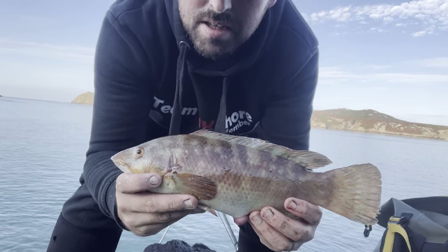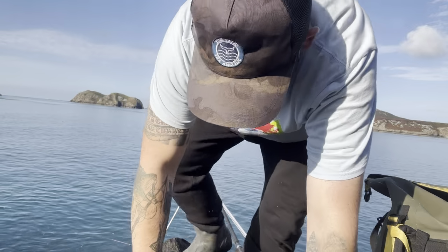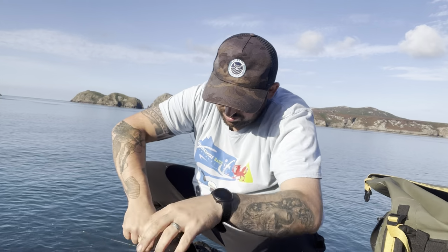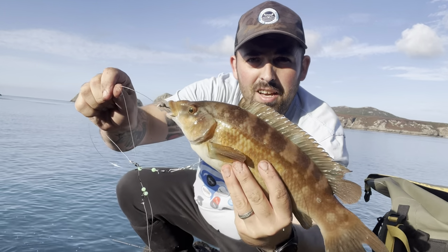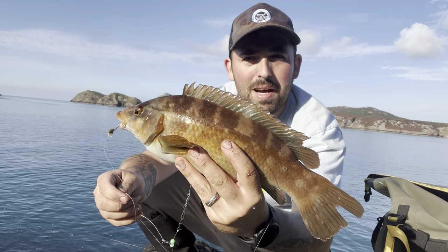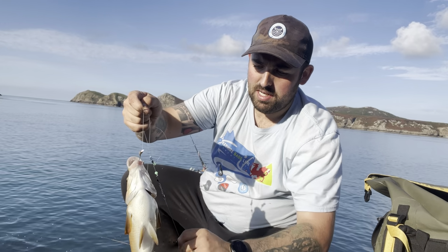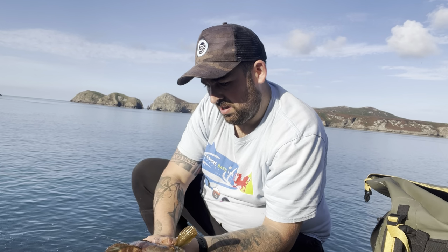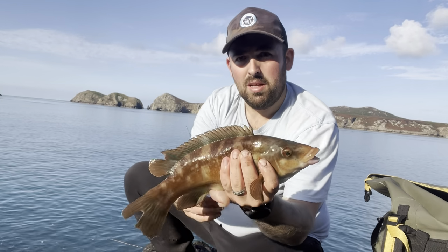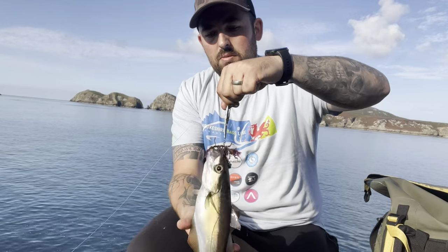There we have it, target species. A lovely wrasse. Getting put back. Lovely bite on the wrasse rod, and it's produced another lovely wrasse. Look at that. Beautiful. Sun's coming out now. It's going to pop back. The rotten bottom worked on that one, which is good. His arse has blown a little bit, but there you go. Nice. Pop him back. This is turning out to be quite a day.